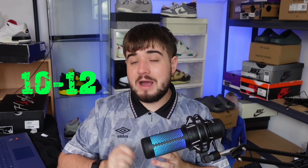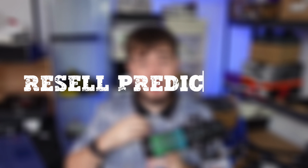Moving on to the best sizes to go for. Now, I'm not going to beat around the bush here. In my opinion, the best sizes to go for will be your sizes 8 to 12. 10 to 12 will probably have the best resale. Unfortunately, it'll also have probably the least amount of stock, so will be quite hard. The lower sizes may not have much stock, but again, might have decent resale. But for a breaking point within the middle, sizes 8 to 12 is your best bet for best stock and best demand.